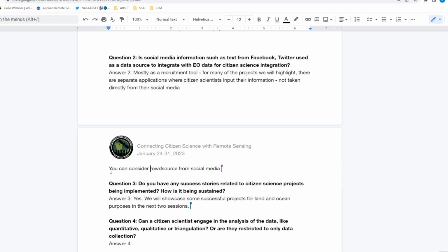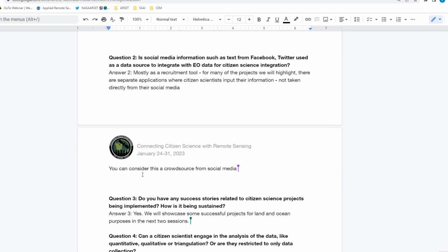And what they did is they went into social media, scraped information from the web about people reporting cases of malaria, built that into an app, and then connected that to NASA remote sensing data. And our citizen science project is now in the process of collaborating with this project. So this is a really great question.